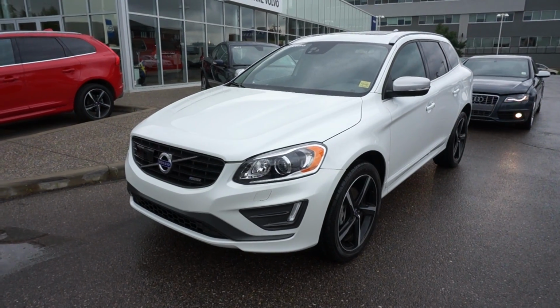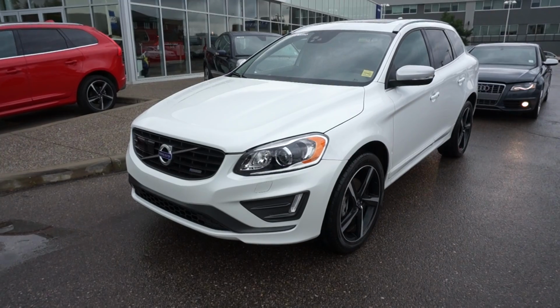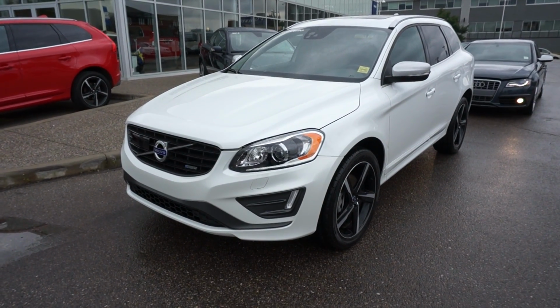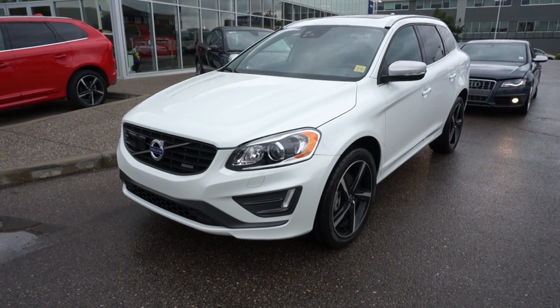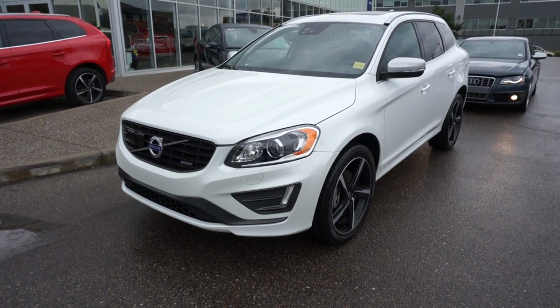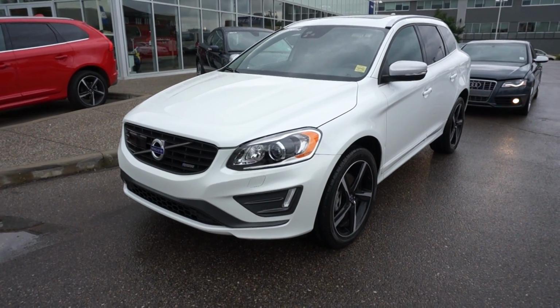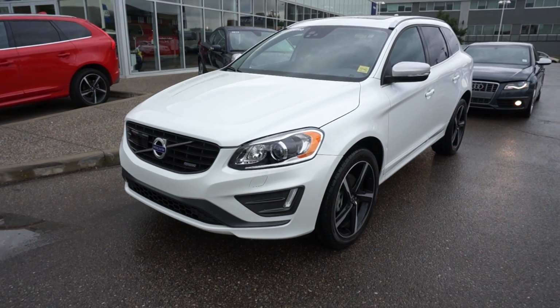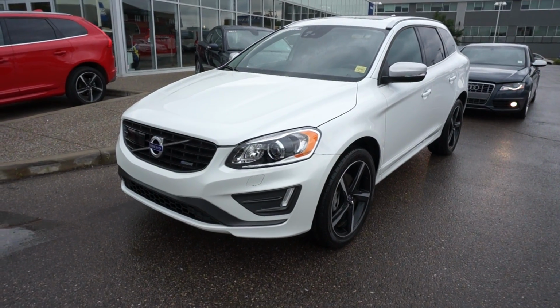So we have here one of our executive demos that was driven, and now it's for sale. It's a 2015 XC60 T6 R. Now the R stands for racing, and that's the additional horsepower over the other vehicles. So you've got 325 horsepower with 357 foot-pounds of torque. This vehicle is extremely capable.